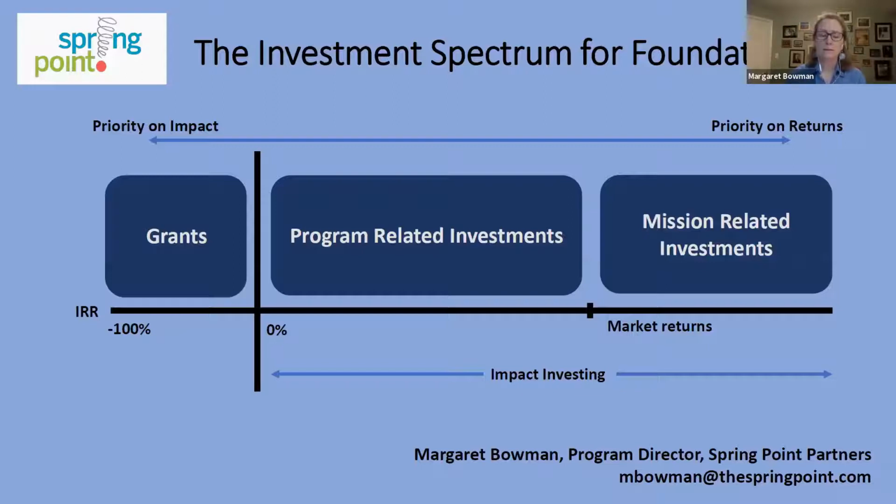But the foundation has this other 95% of their assets, and traditionally, until about 10 years or so ago, most foundation program officers and the like kind of ignored that 95%. That money was managed by completely separate entities that were just focused on financial return, and they are mandated to manage that money for financial return.